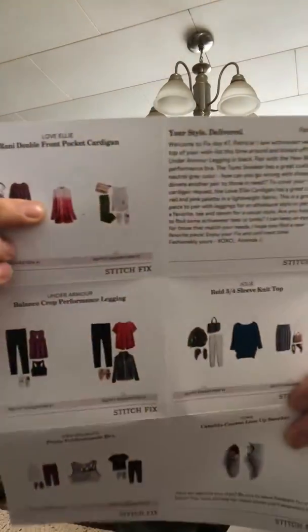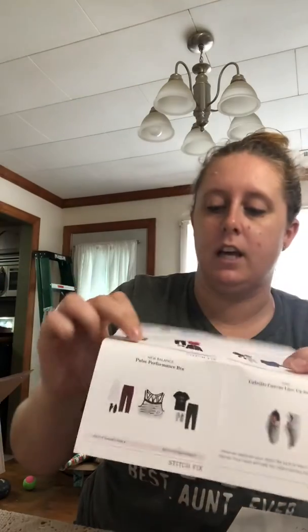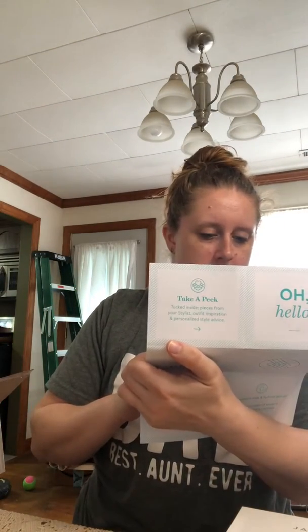I had gone through what I had gotten in my box. Here is what it looks like. I got this cardigan, this big shirt, sweater-like thing, leggings, a pair of shoes, and a sports bra. If I do purchase all of it, now Stitch Fix is a somewhat expensive subscription. Maybe every few months or so, I will make sure to put it in and be like, okay, let's see what I can get this month.